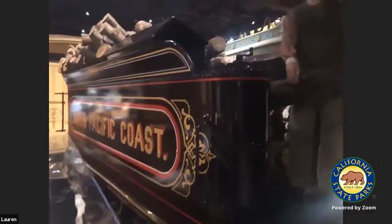So starting right down here, this carriage is called the tender. All of the fuel and water that the locomotive needs to run has to be carried with it. So in this tender, we have the lumber, and it also carries water. The person that you see here, his job is to be the fireman. He adds fuel and monitors the fire.